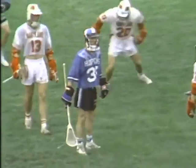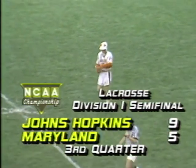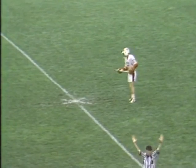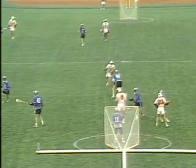We have a loose ball push following the faceoff. That'll give the ball back to Maryland. The Terrapins down 9-5 here. The most goals Maryland allowed all season was 10 in the 3rd game against Towson State. Shots on the game so far total: JHU 29, Maryland 15, 2-1 in shots. Maryland's got to change that in a hurry if they want to win.